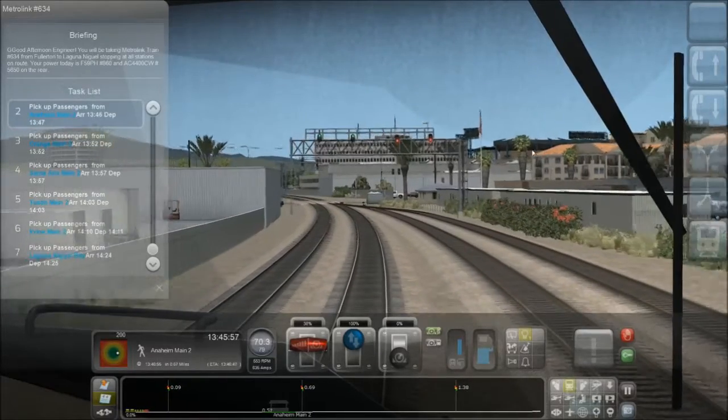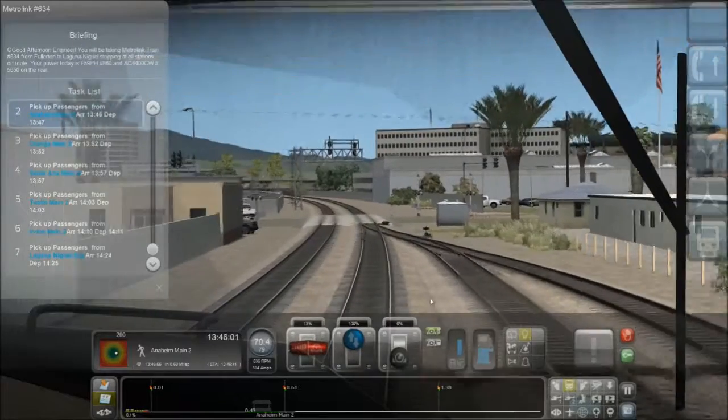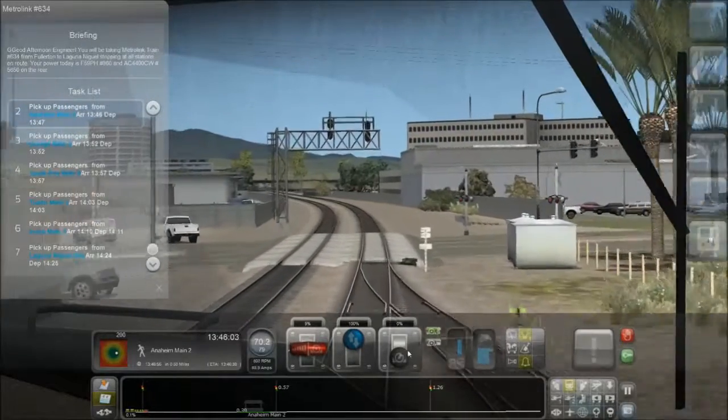There's Angel Stadium right there. It doesn't have the Angels because I don't think they got copyright permission, but that's okay.